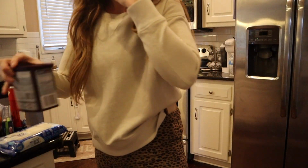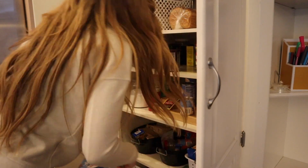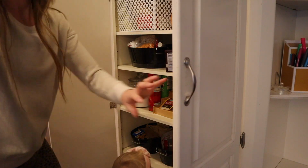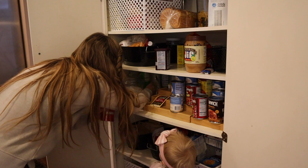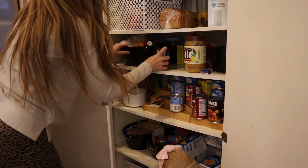I always keep my grocery bags. You saw me put those into a cabinet. They come in handy all the time, like picking up dirty clothes, extra toys, snacks. I use them for projects with the kids, so they're just really great to have on hand, and you're not just throwing away plastic bags all the time, because that is wasteful.